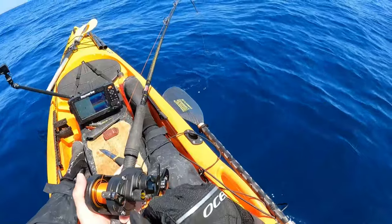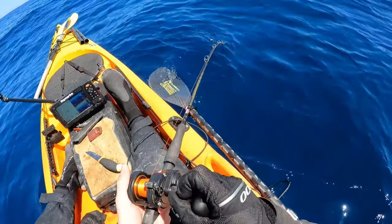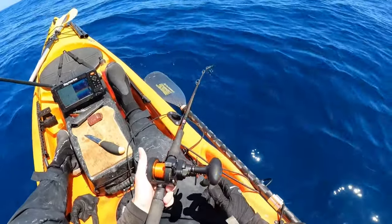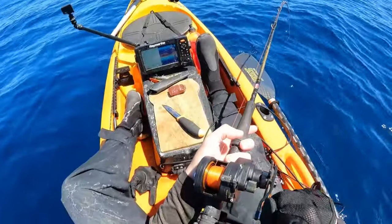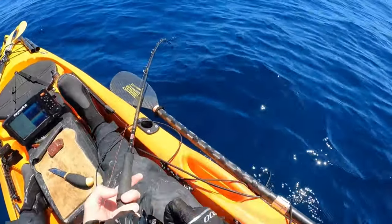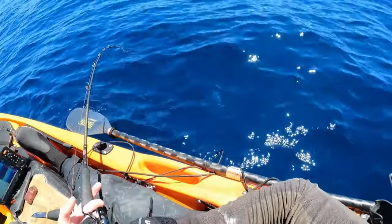Finally got him up to 45 now. He's gonna go back down? No. Yes. Big tail kicks. Right, 20 meters. Had a few good runs out of them on the bottom. Should see him in a second. There he is. What is it?